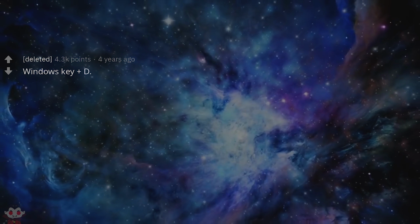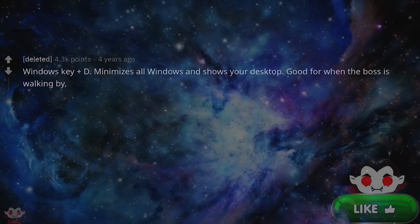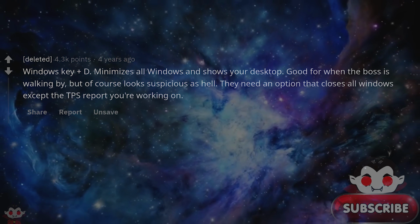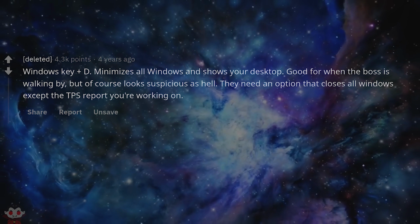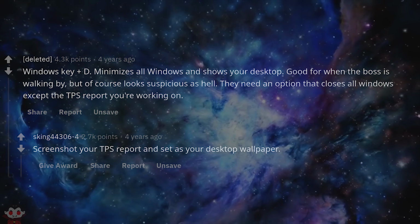Windows key plus D minimizes all the windows and shows your desktop. Good for when the boss is walking by, but of course looks suspicious as hell. They need an option that closes all the windows except the TPS report you're working on. Screenshot your TPS report and set as your desktop wallpaper.